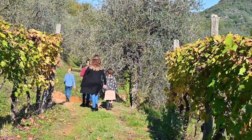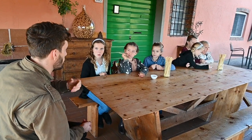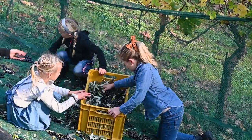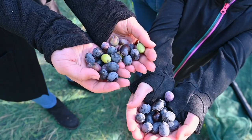Antonio showed us where the olive oil was stored and bottled. We tasted the olive oil to see if this farm makes the good stuff. And the verdict is delicious. We love learning about olive farming and harvesting. Every time I eat olive oil, I will remember this harvest.